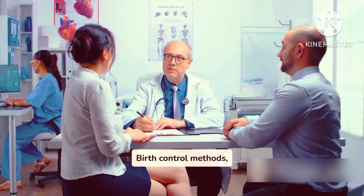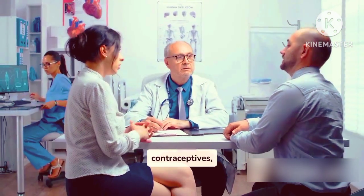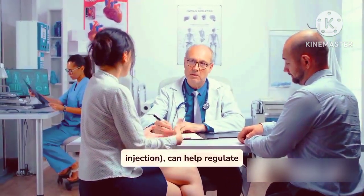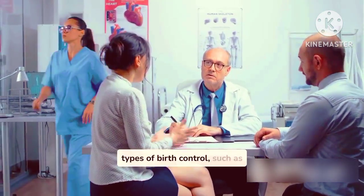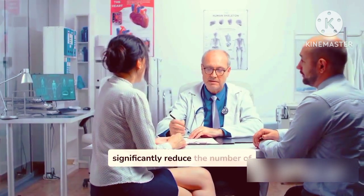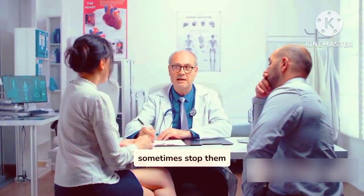Birth control methods, especially those containing synthetic hormones, like oral contraceptives, IUDs, or the contraceptive injection, can help regulate or even shorten menstrual cycles. Some types of birth control, such as the progestin-only IUD, Mirena, can significantly reduce the number of periods a person has, and sometimes stop them altogether.